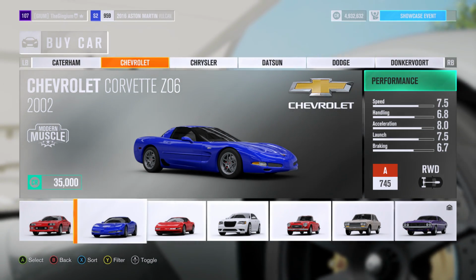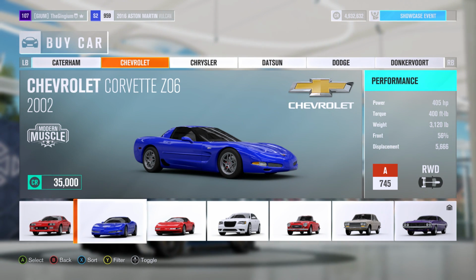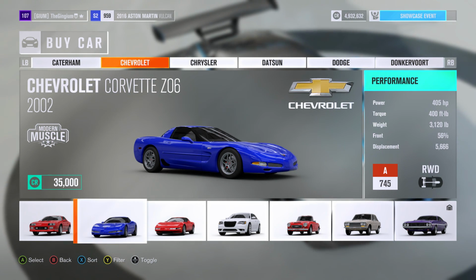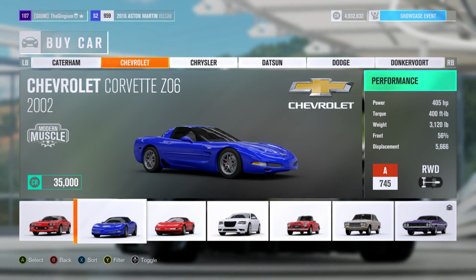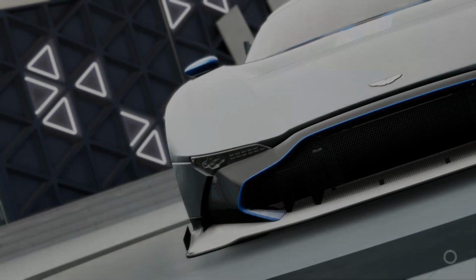Right here we have a 2002 Chevrolet Corvette Z06. Now this thing's making 405 horsepower, 400 foot-pounds of torque. Very respectable numbers there. It also only weighs 3,120 pounds, and it only costs $35,000. We'll easily be able to get as much power as the Vulcan has, and we'll be able to get as much weight as the Vulcan has, or as little weight as the Vulcan has. So this thing is a good damn choice.